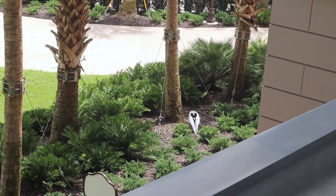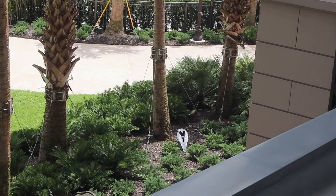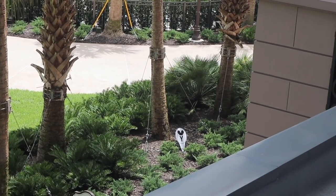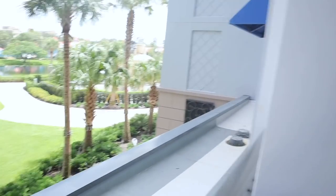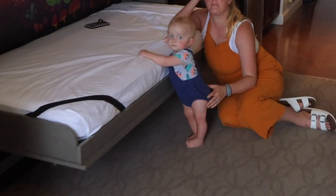Does anybody know what that Y is? That says Y with the Mickey. We've seen them all over property. We saw a K. There's something going on. They're like a secret message. I found a Y. Remember we found the K? Yeah. We never figured out what that was, right?